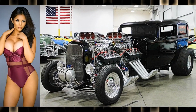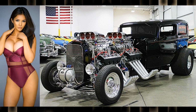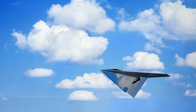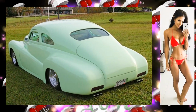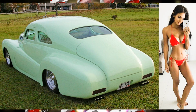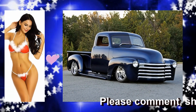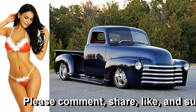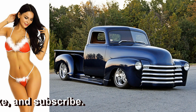There's a knockout damsel and a 1932 Ford sedan delivery, twice blown. There's a gorgeous dame and a 1942 Buick Special Street Rod. There's a flashy looking babe and a 1952 Chevy Custom pickup.